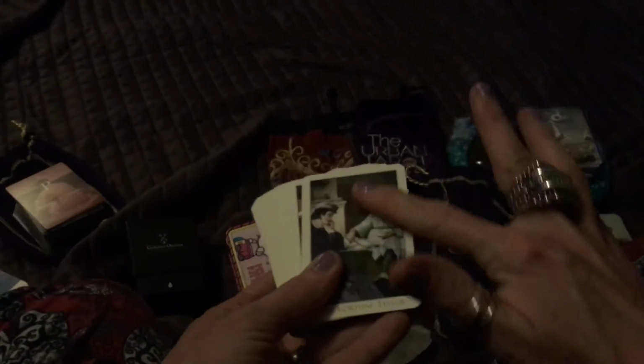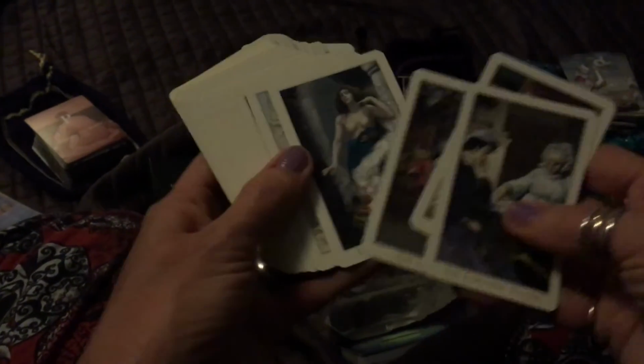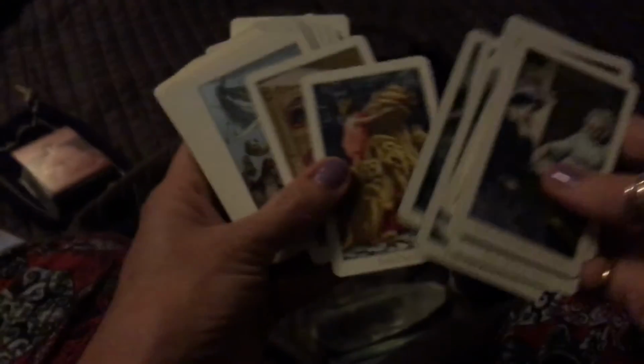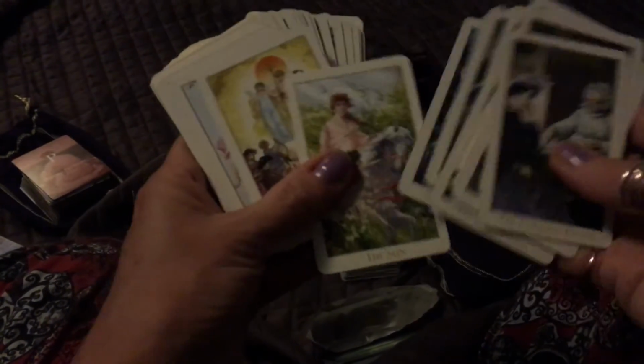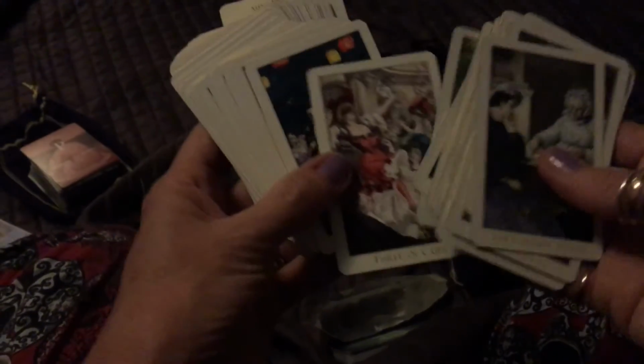The one that surprised me, the one that I actually do use, is the, where is it? My Victorian Romantic. I love this pocket size. It's got gilded edges. It feels so cool and textured, and this deck is one of my favorites. There's so much feeling, so much emotion in this deck. I can never get over it. I love it. It's always one that's a favorite at tarot parties when people pick their decks.